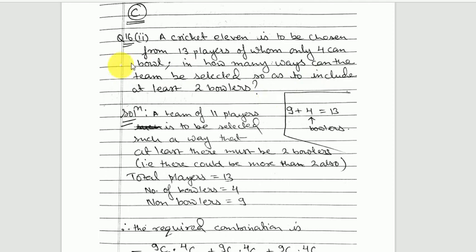Okay, so here out of 13, 11 players have to be selected. Okay, but the condition is at least two bowlers should be there. Okay, at least two bowlers should be there, and in total how many bowlers are there? Four bowlers are there. Okay, so what we can do is at least two bowlers means they can be two bowlers or three bowlers or maximum four bowlers.